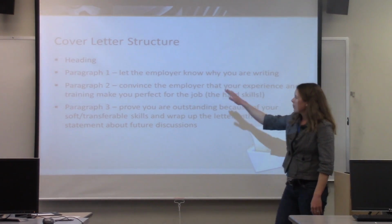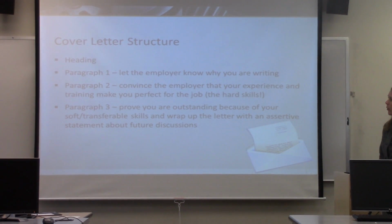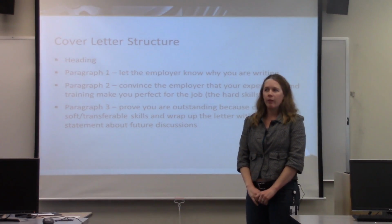Okay, there are 3 paragraphs in addition to your heading for a cover letter. So your heading is going to be your address and the address of the employer.